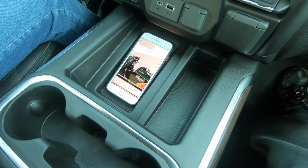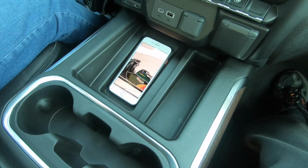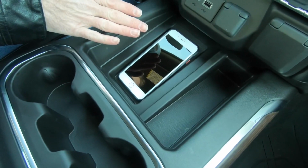Hey, look at that, the future of Vehicle Visionary with my new dragster that's coming out. In case you didn't know, you can even see Vehicle Visionary there on the side. It just came up, so I had to say something about it. But wireless charging right there.